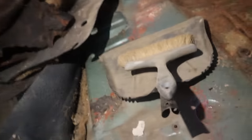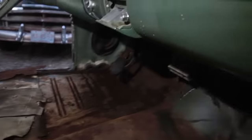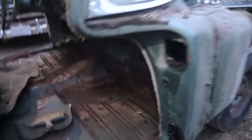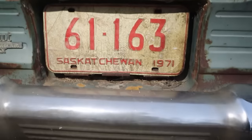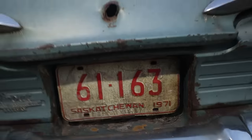Got the seat out. Look at how nice and clean everything is there. And yeah, you can see definitely some surface rust. It's going to need cleaning up, but whatever. Was pretty stoked to find this in the car, 1971. That's cool. I also found a newspaper from 1982, which is probably closer to when the car was actually shut off for the final time. But it was neat to find that old 71 plate in there.